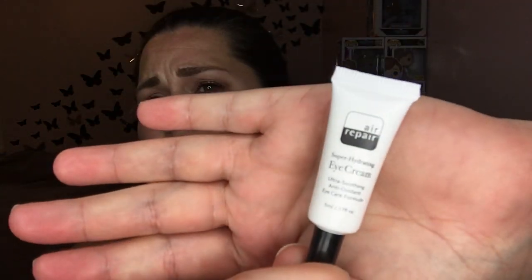Super Hydrating Eye Cream from Air Repair. Let's see. Oh, it's thick. Sometimes eye creams are super moisturizing, and then they're not thick at all. So it's a pretty normal eye cream. It's not anything crazy, but I always keep a stack of eye creams. So when I run out, I have another one.